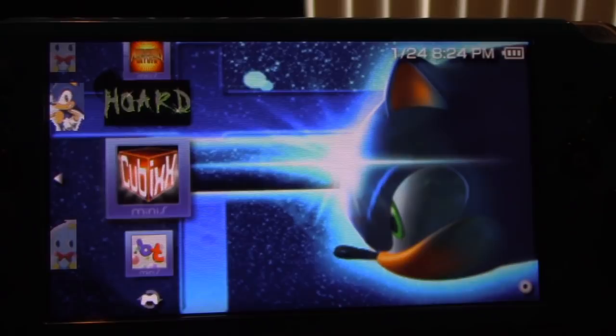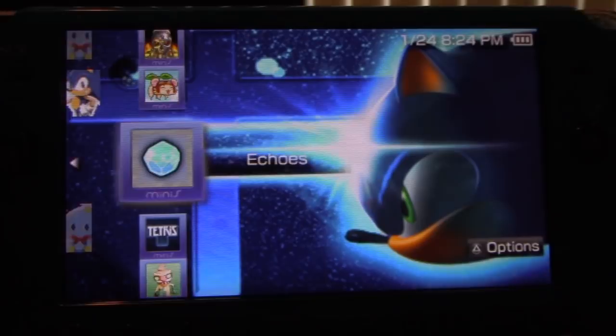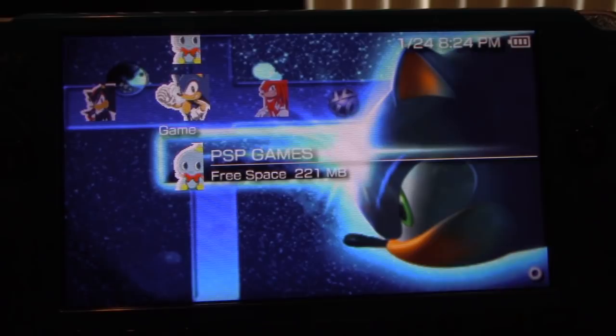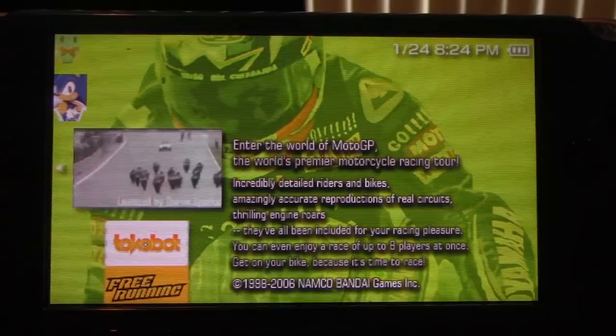All right, so there you go with PSP minis. Just some on there, fun. You can add some more in the future if you know how to do that or you want to. And here comes the cool PSP games. And I'm just going to take you through the list here. It's pretty self-explanatory.